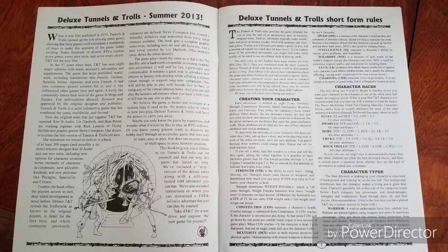For example, something really interesting about strength. Strength is the ability to exert force, lifting, shoving, etc. Strength limits your choice of weapons and determines how much you can carry. If your strength ever falls to 0 or below, your character is dead. So right there we have some differences.